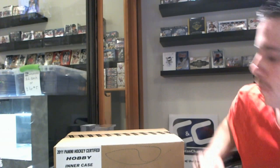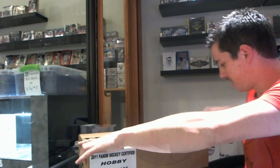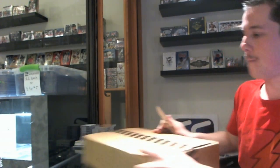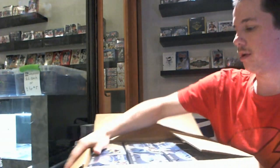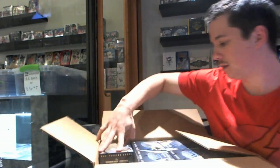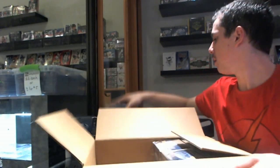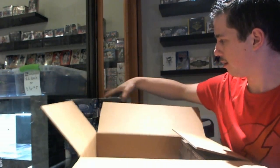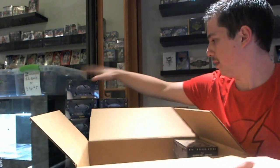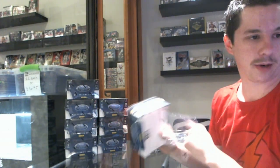Continuing on, CNC group break number 492, master case group break, 11-12 certified, 24 box case, and here we are on mini case number 3. In the break, so I'm going to pop out all the boxes. So many boxes of certified. That box was backwards. Keep an eye on it, maybe it's significant with that one. Okay, box one, case 3.